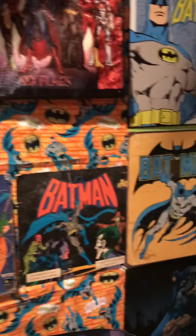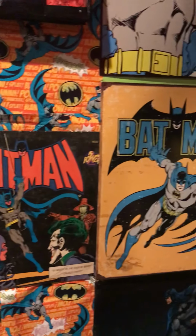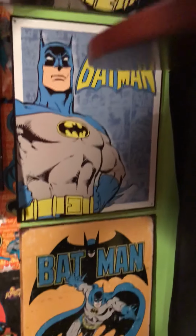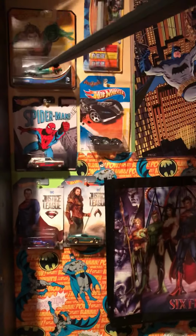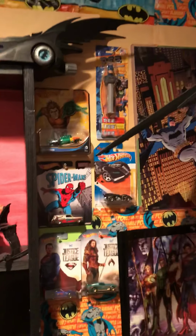I got some of the vintage record albums right there that told stories, which I loved as a kid. And then the metal signs that used to come from a store called Hastings, that's since gone out of business. Those metal signs are really, really neat. I just kind of decorated this little corner with different pieces of artwork. You can see there's that wrapping paper I got behind there once again.